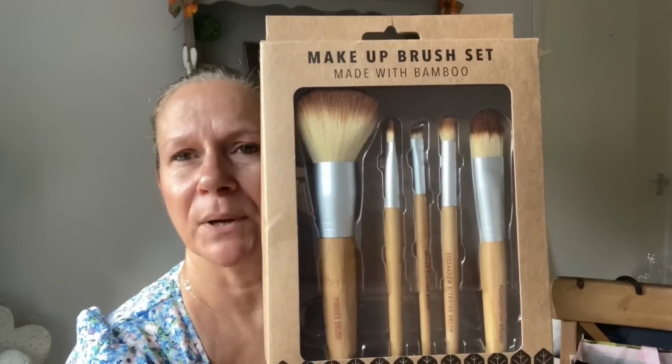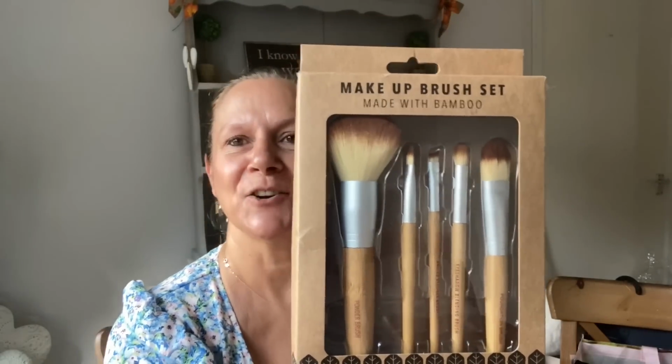I love the word bamboo. I don't know why. I think it might be the bees. Bamboo. Yeah.